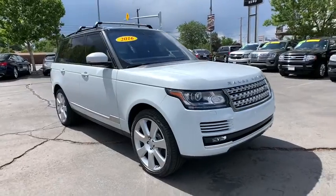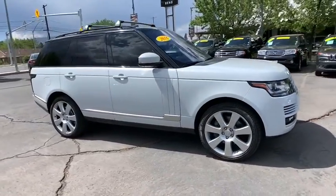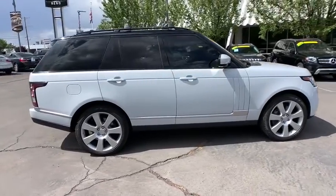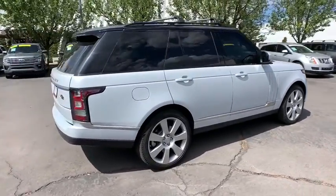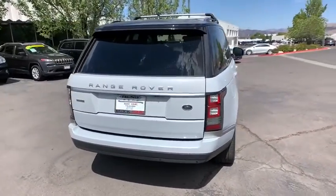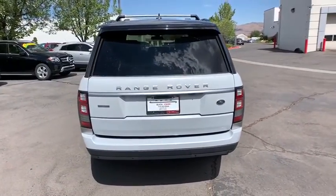Looking for the right vehicle? Check out 2016 Land Rover Range Rover. The luxury that's more than a luxury. It's quite apparent throughout our Range Rover heritage. This vehicle has less than 40,000 miles. Here are some of this vehicle's great options.